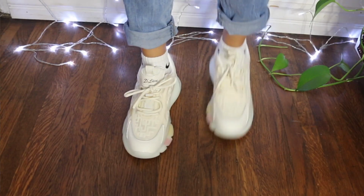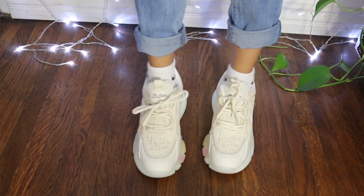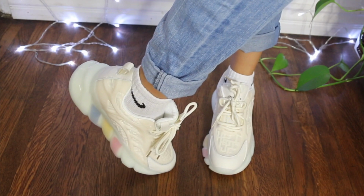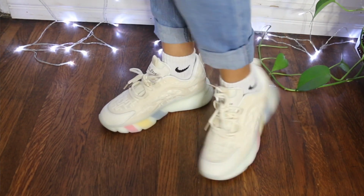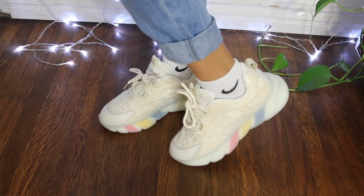I love them. I love the detailing right here of the 3 colors, and I'm just in love with these shoes, okay? These are definitely going to become my go-to white shoes from now on. I already know. So yeah, once again, the quality for these are super, super great. I love them, and the sizing is absolutely good.